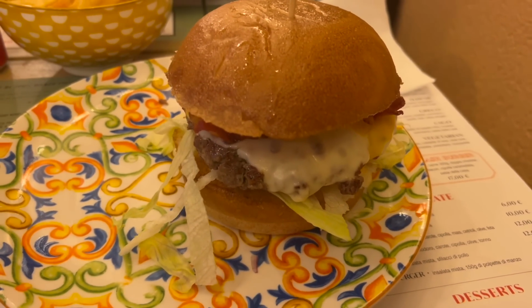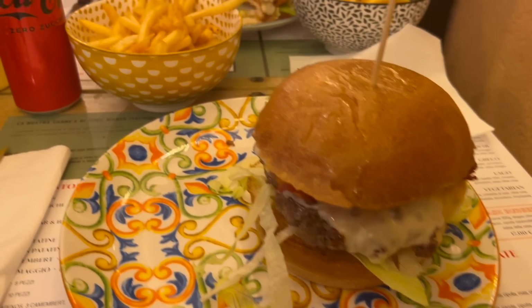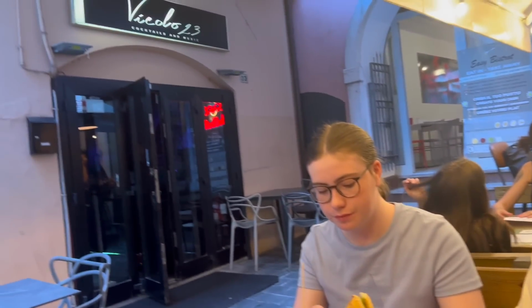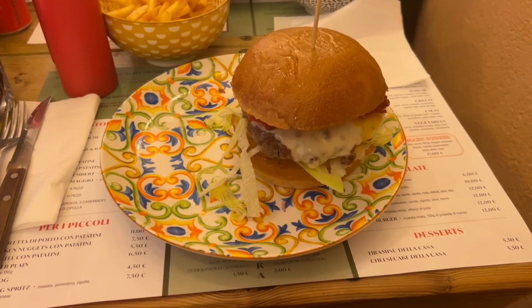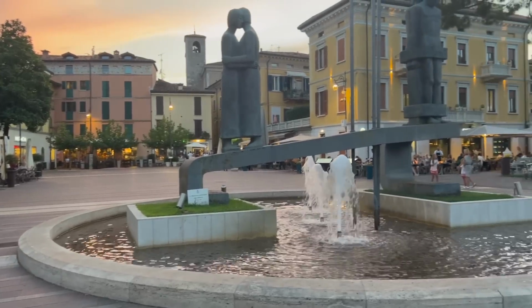That evening when we was back in Desenzano, after we'd freshened up at the hotel, we went to a place called Spritz and Burger, and they was really good for gluten-free. It wasn't a totally gluten-free restaurant, but all their burgers they did gluten-free, and they came in gluten-free buns as well. So I thought I'd include a video of that for you.